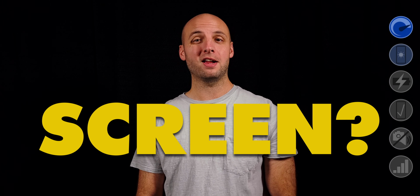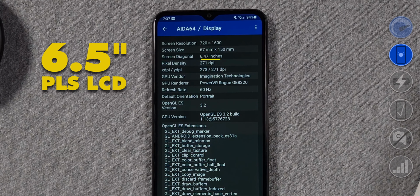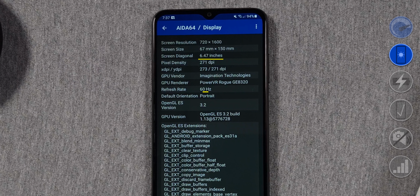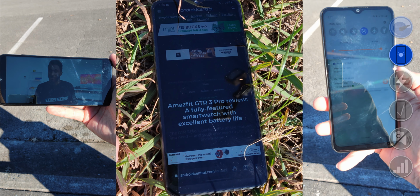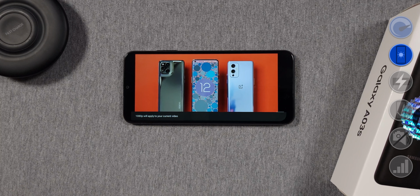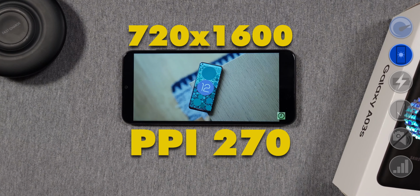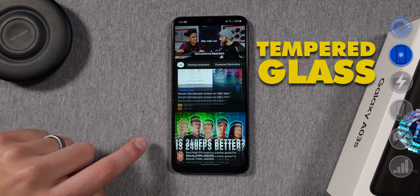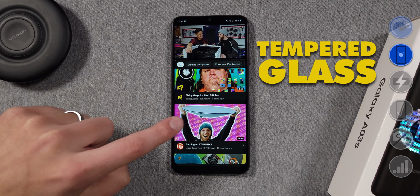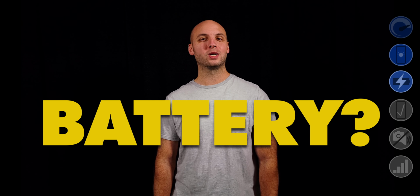Is the screen big and bright? It's big enough, but not very bright. The A03s has a 6.5-inch PLS LCD display running at a refresh rate of 60 Hz. With a peak brightness of about 400 nits, it's visible in direct sunlight, but just barely. And with an HD Plus resolution of 720 by 1600 and a PPI of 270, it's not the sharpest, but it still looks pretty good. Unfortunately, there's just tempered glass here instead of Gorilla Glass, so no kind of serious scratch or crack resistance for this screen.